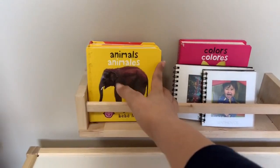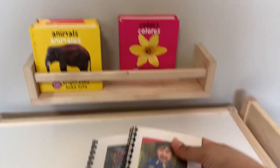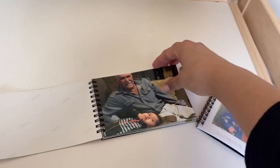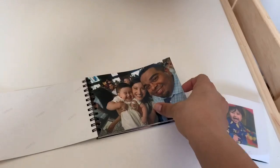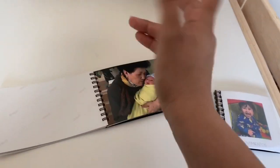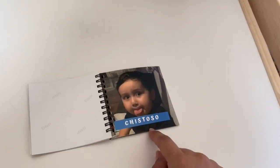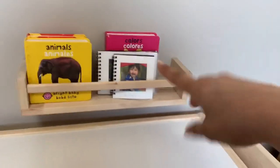Above here, we have some of his favorite books. This is actually some homemade little photo books that I made for him. This says Mi Familia, which means my family, and he just has pictures of himself with my family members, my husband's family members, and I just think it's stinking adorable. He loves looking at this. He just giggles because obviously he knows that that's him now, and he just loves his family. This one is actually a book of emotions, so I have happy and a face when he's happy. I have mad and a face when he's mad. I have goofy and then a face of him being goofy. So I just have all of that. This is in Spanish. I want Luca to be bilingual, so that's why I did that.